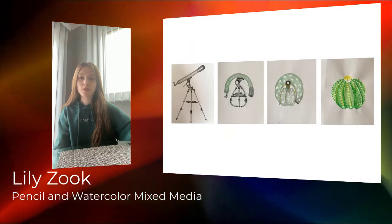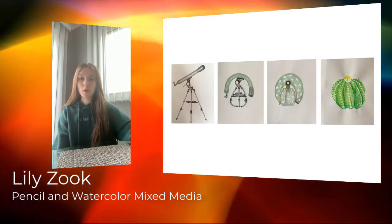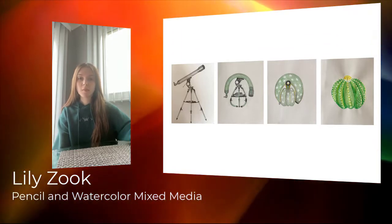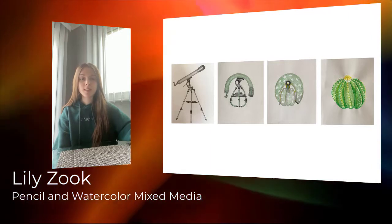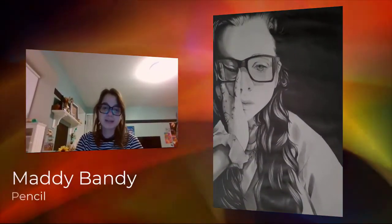Hello, my name is Lily Zuck. I'm a junior at Henry Ford II High School. I created these four drawings using pencil, watercolor, and pens in my Art Foundations class. These four drawings depict a telescope turning into a cactus, and the main objective of the assignment was to show transformation.